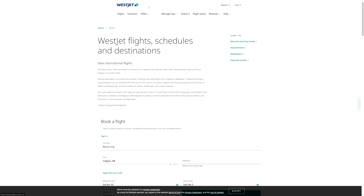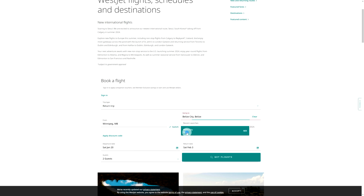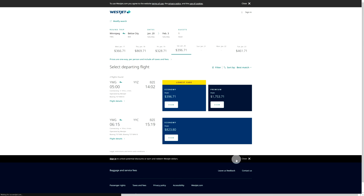In this case, that was a WestJet flight, so we're going to go return trip from Winnipeg again. And we're going to head on back to Belize City. And the same dates, January 20th to February the 3rd. We'll change this back to one guest because sometimes pricing is affected by that. And we'll click on Get Flights. And check this out. Once it's done loading. But look at that.